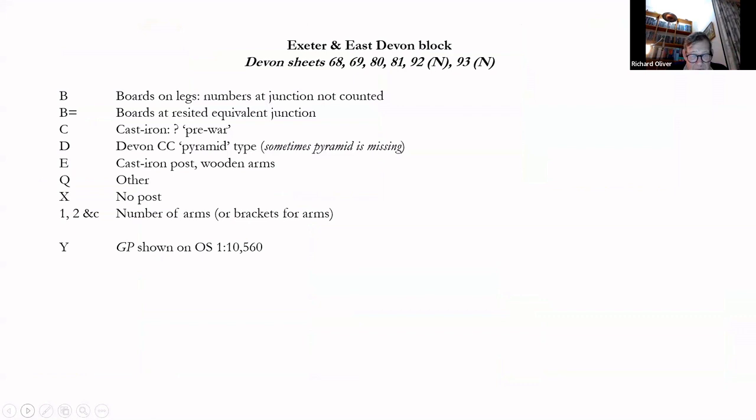I recorded my observations in Devon in a table, and these are the abbreviations which I used, classifications. The numbers of arms or brackets for arms seem to me worth recording, because a number of guideposts at crossroads where the four roads going off only point to 3 or even 2 directions. I originally counted the pyramid type as 2 different sorts, with or without pyramid, but then investigation of several ones lacking a pyramid on top suggested the pyramid had fallen off. So I've categorized as the pyramid type numbers which in practice lack their pyramids.